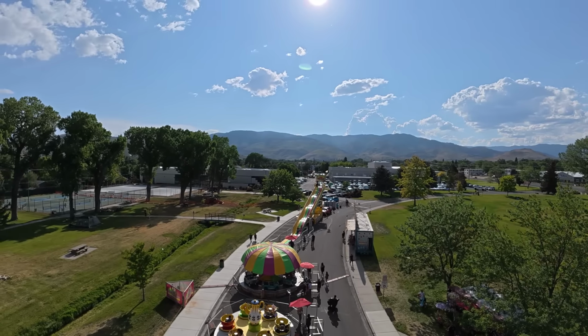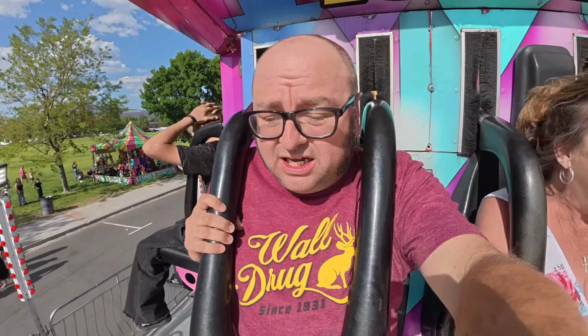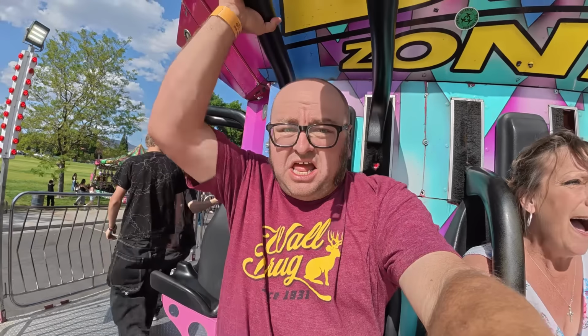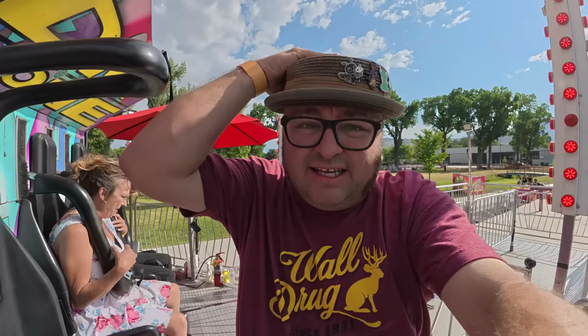I have no idea how high we are up or how soon we're gonna drop. Seems like the drop was pretty instantaneous. So once we touch the top, we're just gonna be going straight down. Oh my gosh. My heart is pumping out of my chest. Oh my god. Okay, ready? Oh, it's slowing down. Oh, that was scary. Oh man. Oh, let's get me out of this thing. Oh, jeez.